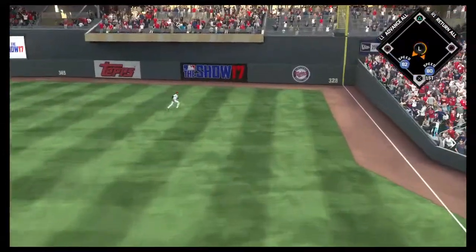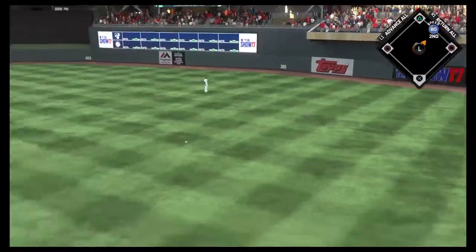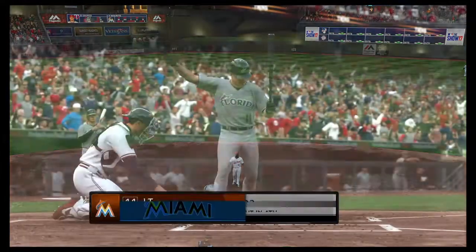Takes this the other way to right. That gets down, and the inning will continue. And the runner from third crosses the plate. It's now a 2-1 ball game. And he is in there.